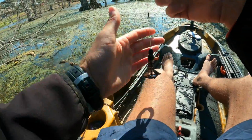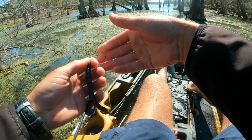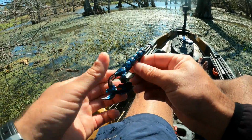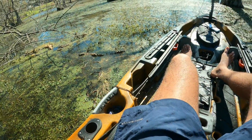So today my setup's just a little bit different than it was yesterday. I'm running straight braid again, this 50-pound braid. Got a lot of vegetation out here, as you can see. I like to rip it through. 3/8 ounce tungsten weight, 5/0 6/10 ox hook, and then this is a black and blue rage craw like we were using yesterday. Let's catch another.